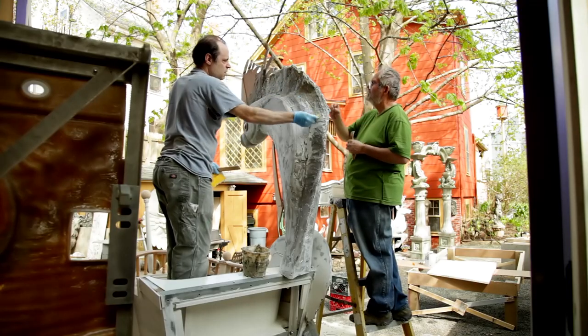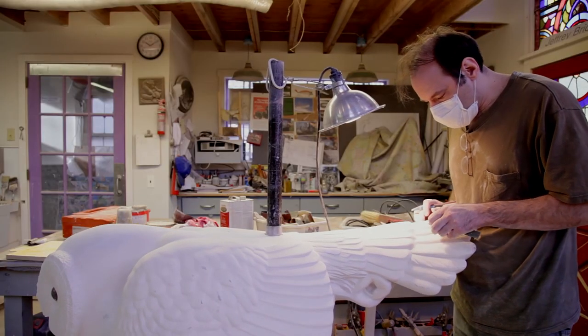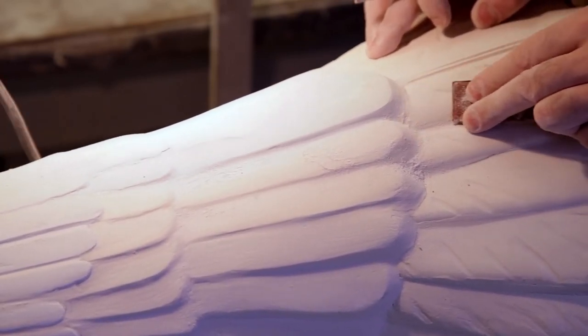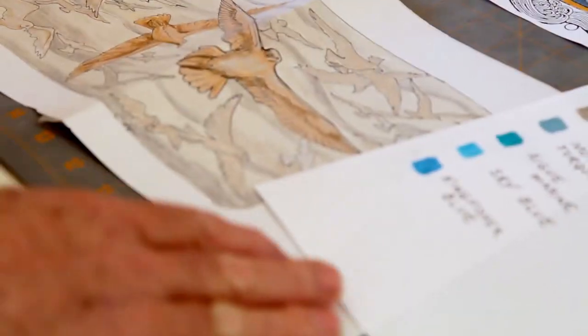Carousel art is unique for several reasons. One of the things, it has to be utilitarian. It has to be rideable, has to be mountable. Also, it's not your individual statement. It is a collaborative effort.